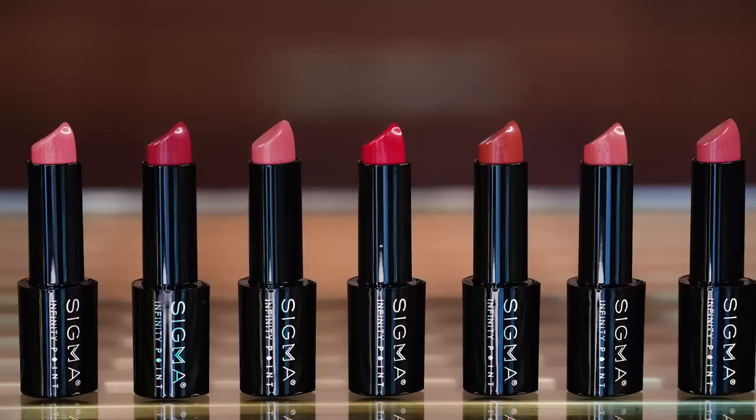Sigma sent me lippies and I just had a big old crush on Sigma and I'm so excited. I remember these, unless they reformulated. This is an interesting shape for a lipstick bullet and the twist up is kind of unique. Nice magnetic closure here. They sent me a bunch of different shades. Peach tea, let's look at that. Ooh.